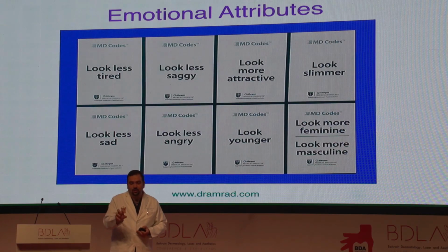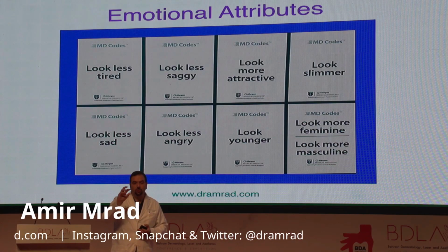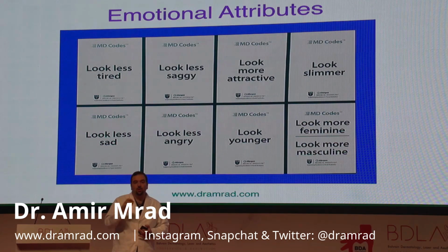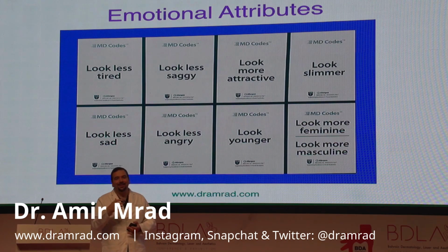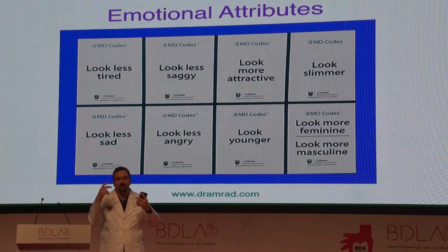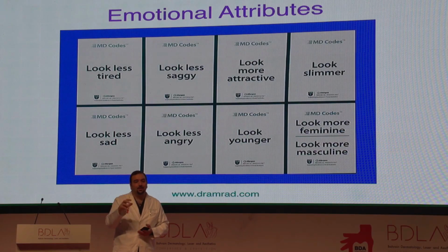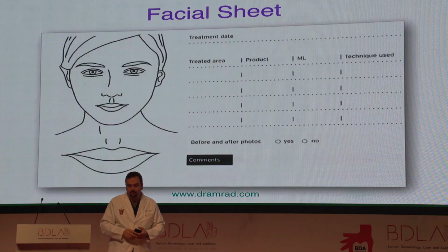So this is an interesting concept. It's still new, a few years back. And I think it's important to include that in your discussion with the patient. What do they feel? It's similar to our photography when we do 3D animation for the nose. When we do 3D animation of the nose, it links what we think with what the patient needs. And this is another way to link that when you're using fillers and toxins.